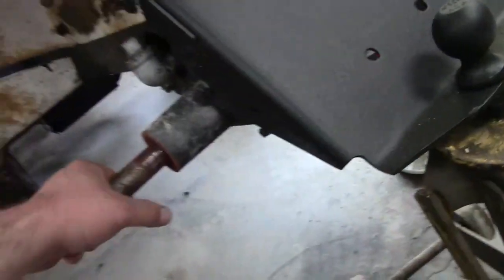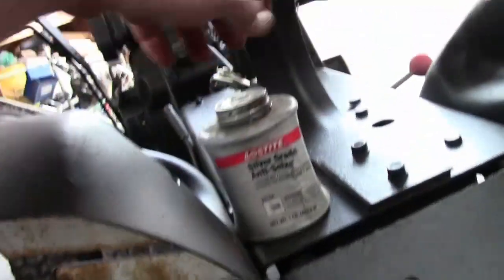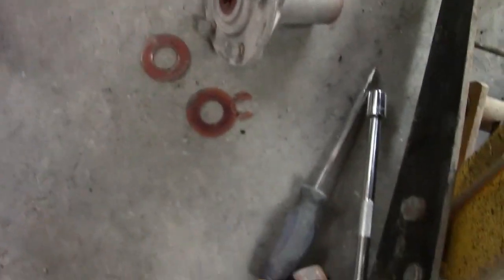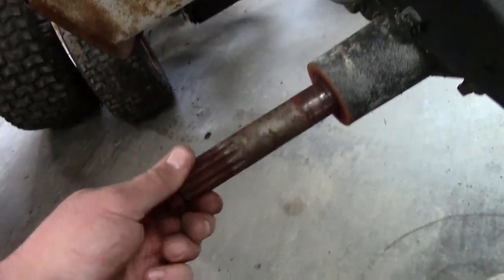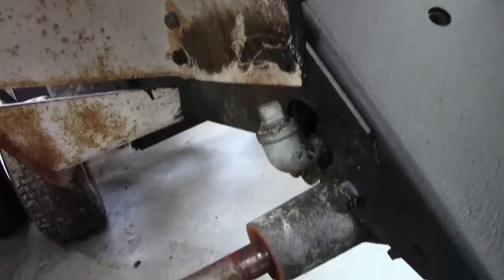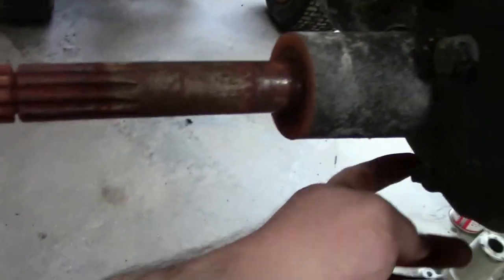So yeah, I'm going to use never seize on these. I just use standard silver never seize. I'm going to go over the entire shaft in between the two washers and everything to make sure when I want to take it off, it will come off. So I'm going to also drain the oil. So oil drains right there.